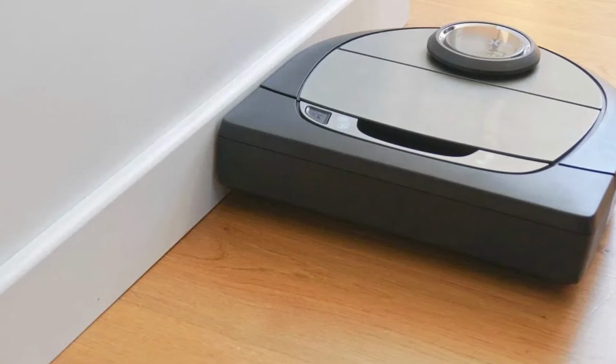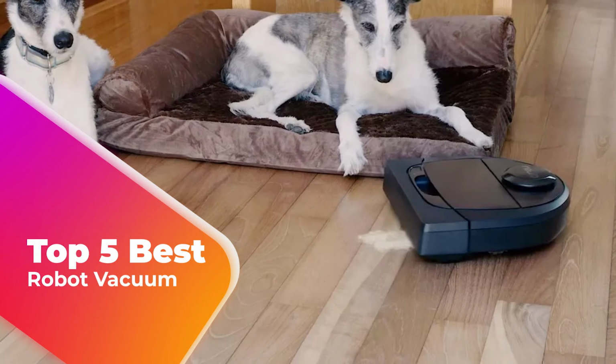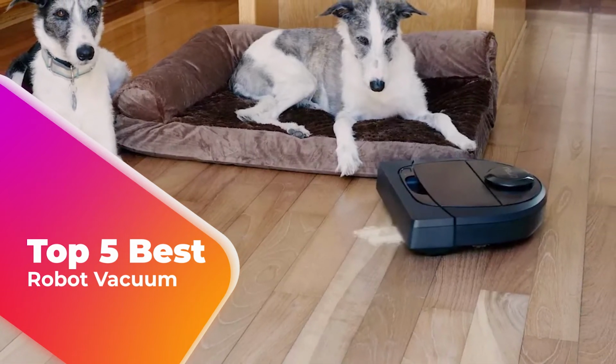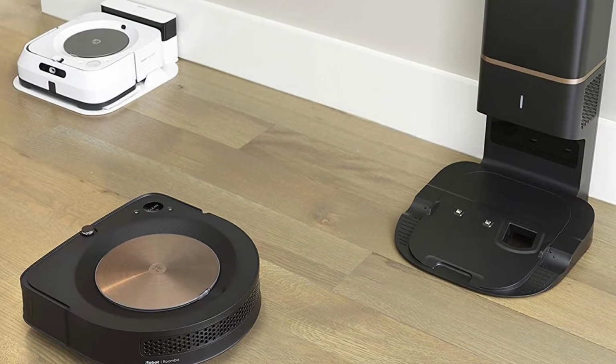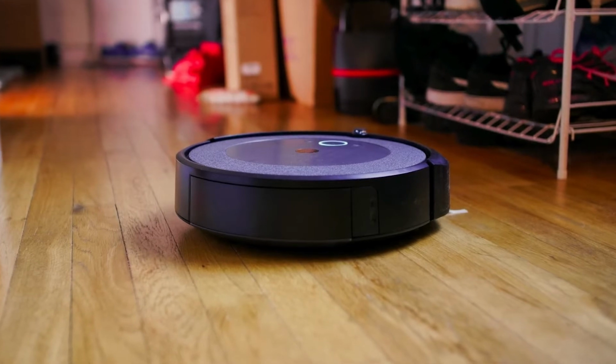Are you looking for the best robot vacuums? I have compiled a list of top 5 robot vacuums this year. These robot vacuums are hand-picked based on the overall design, hardware, customer reviews, and expert reviews. I will show each of the robot vacuum's strengths and weaknesses.